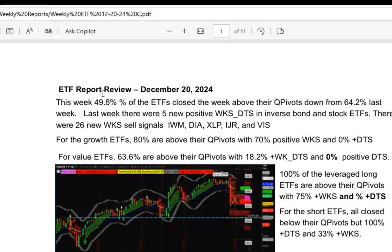Now only 49.6% of the ETFs closed above the pivots, 64.2 last week. That's quite a significant change. There were 5 new positive signals, all in inverse bond and stock ETFs.